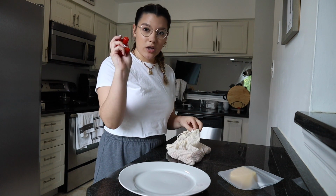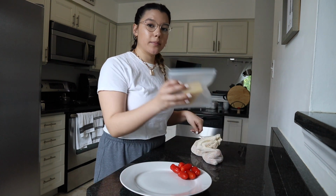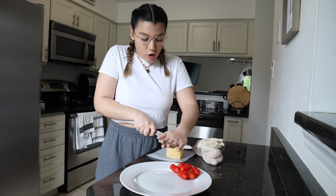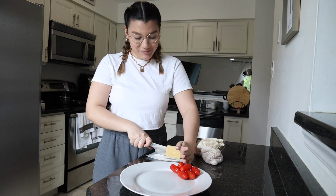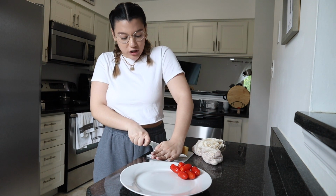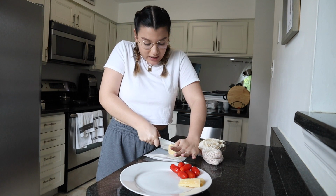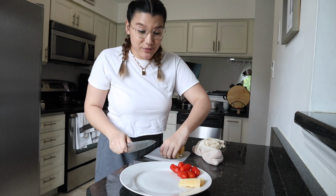So I have cherry tomatoes. I'm gonna do a couple of those. I'm gonna cut up some Parmesan cheese slices. It's so funny because I've had such a busy day, but no matter how busy I am, I have to make time to eat or else my day just goes bad because I get hangry and it's just not good. So this is the best go-to lunch for me when I have days like this because it's so easy to prepare. I don't have to wait for anything to cook or to bake. It's super quick. Usually I take the cheese out like 30 minutes before I'm gonna eat because it's so much easier to cut, but I didn't have the time today.